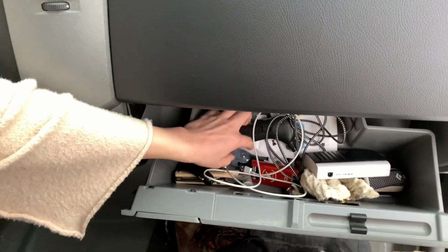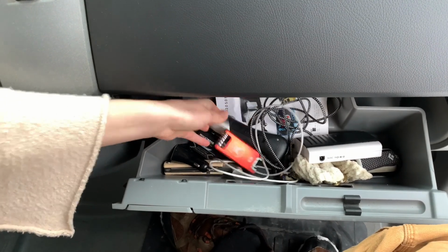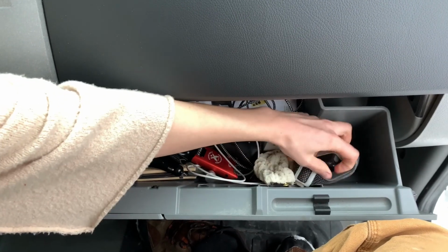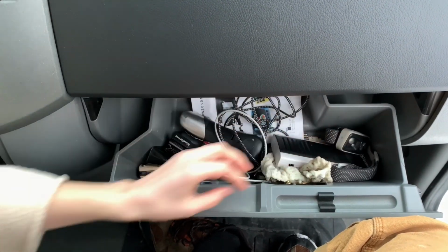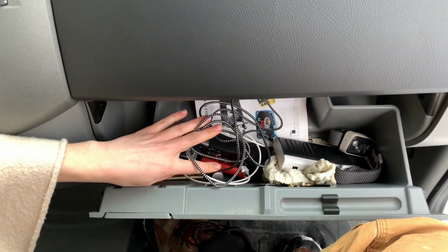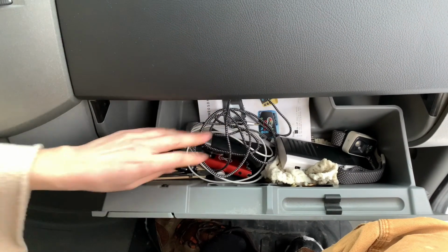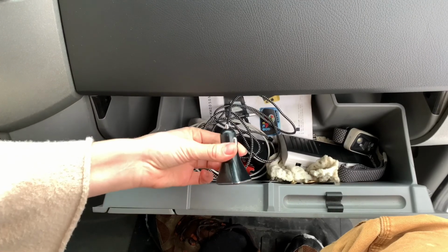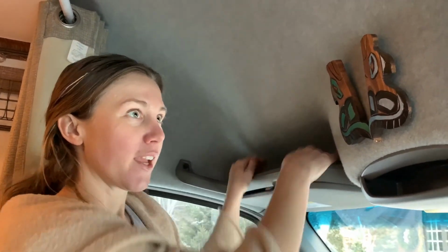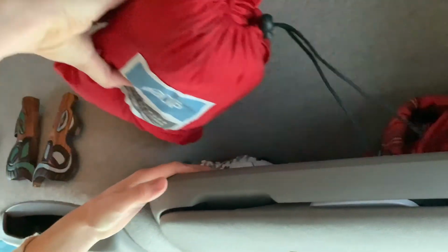And we also have a few tools for you in here that you will probably not use, just in case. There's also a headlamp. That's probably the one thing that you may actually use. We leave a couple cords for you, this auxiliary cord and a phone charger, and the hookup for the thingy. There's also overhead storage here, and we leave you this wonderful two-person hammock and some bags for groceries if you need them.